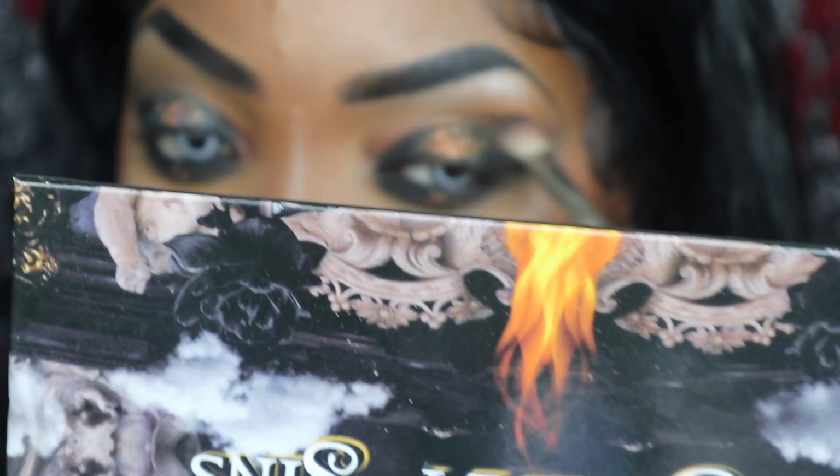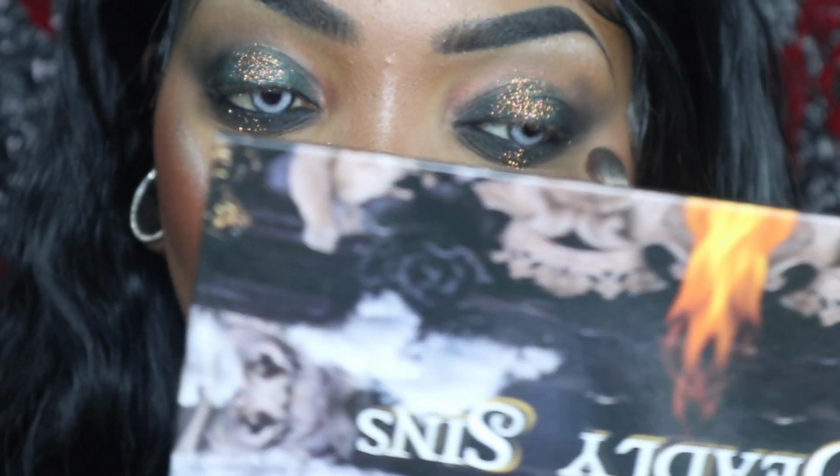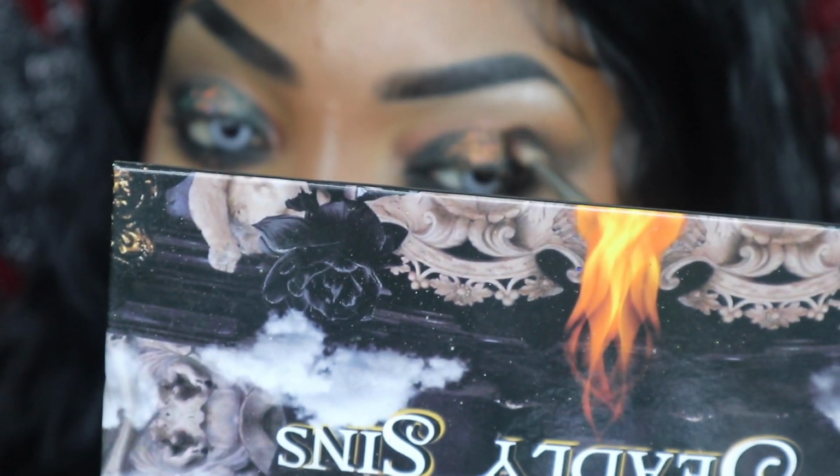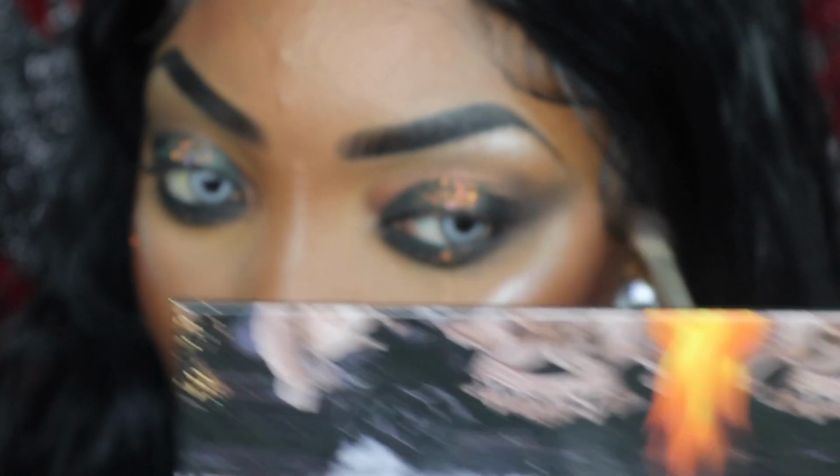I'm just gonna start off with black and then go in with the other colors. I'm gonna try it that way instead of doing blown out the crease and then inner crease. I'm gonna start off with the lid and then work my way up, and I'm gonna see how that looks, because I feel like my whole eye is black anyway.